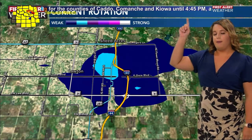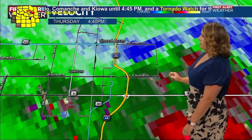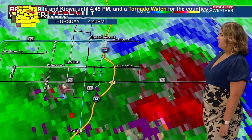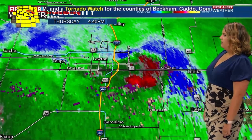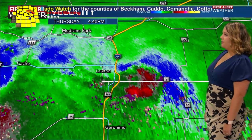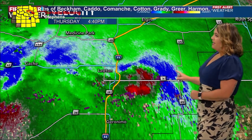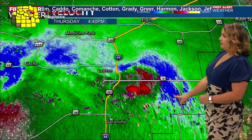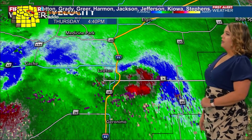I do hear some hail here at the station, so definitely some updrafts with this storm. Let's zoom on out just a little bit more. It's not organized rotation by any means, complete organized rotation, but there's still a lot of velocity here, that blue indicating some of those stronger winds.